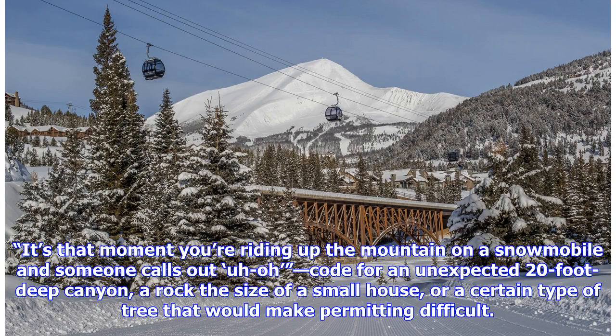It's that moment you're riding up the mountain on a snowmobile and someone calls out "Arrow," code for an unexpected 20-foot deep canyon, a rock the size of a small house, or a certain type of tree that would make permitting difficult.